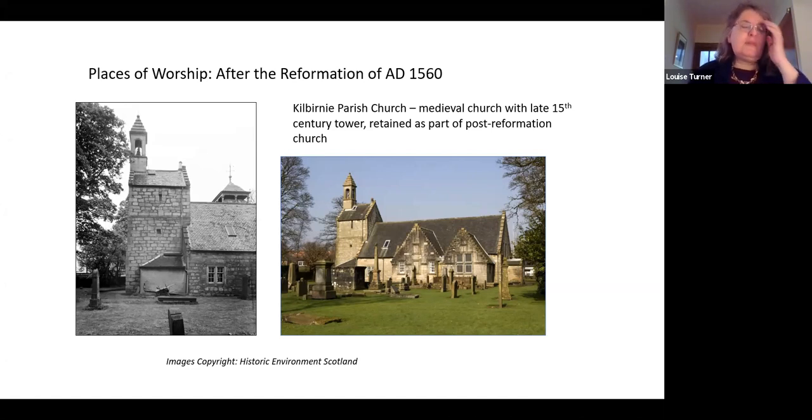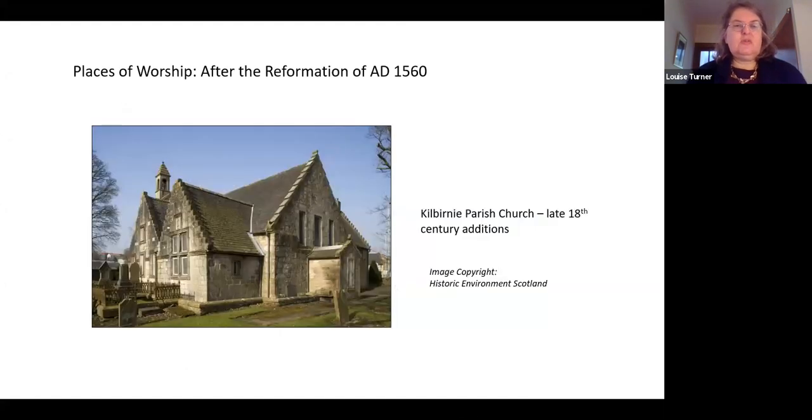So here we have Kilbirnie Parish Church, which is a surviving medieval structure, and the bell tower at the end is actually of 15th century origin, though I suspect the little bell cote might be later. So this is a structure that was retained and actually enlarged through the addition of these aisles. And the spectacular thing about Kilbirnie Parish Church is that it actually retains its post-medieval woodwork.